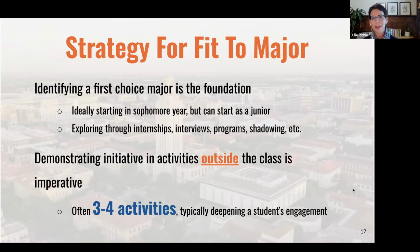So, how do you go about exploring fit to major in a developmentally appropriate way with a student? Because that's what we're talking about. We're not talking about gaming the system or anything like that. If done right, exploring majors early on is actually a great exercise that is developmentally appropriate. So, ideally by sophomore year, it's a great time to start exploring interests in possible majors. Of course, if students are very motivated, freshman year is a great time to start.